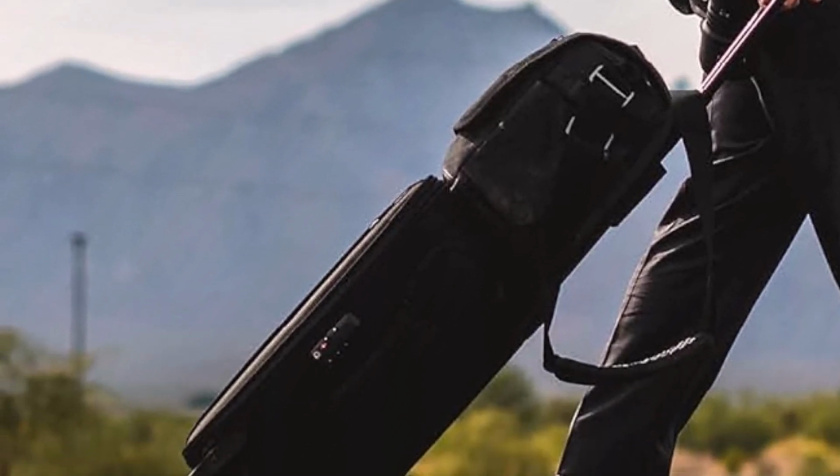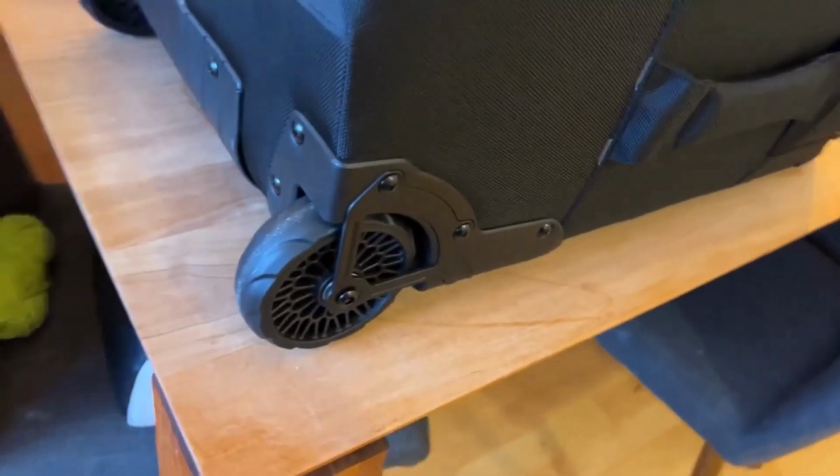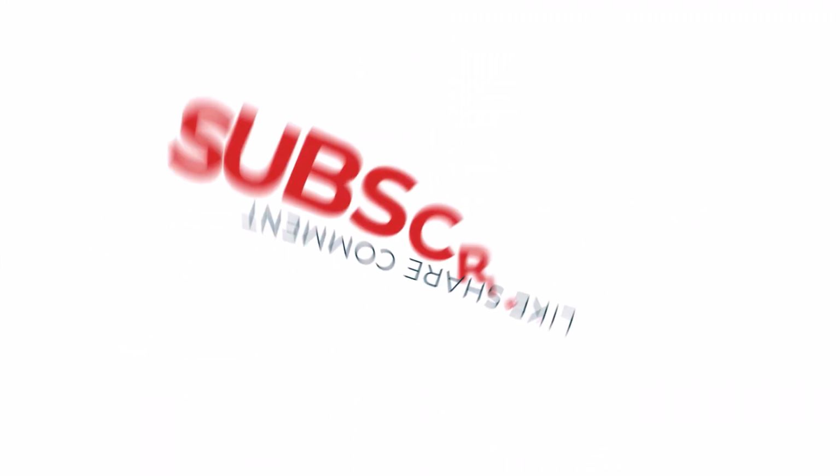So, which roller bag reigns supreme? The winner, for its perfect blend of organization, protection, and maneuverability, is the Lowepro Pro Trekker RLX 450AW2.